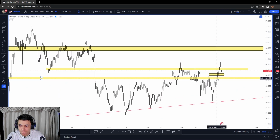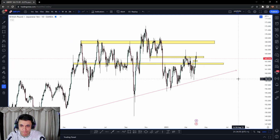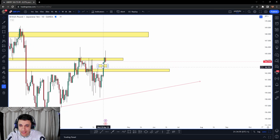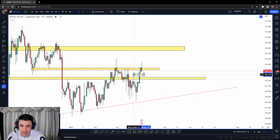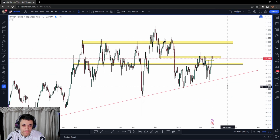A lot of fake outs on the smaller time frame. I mean, look, when I go on the daily, you see how that wick came into that area perfectly. Powerful stuff. Look at that. Powerful stuff, I'm telling you guys.